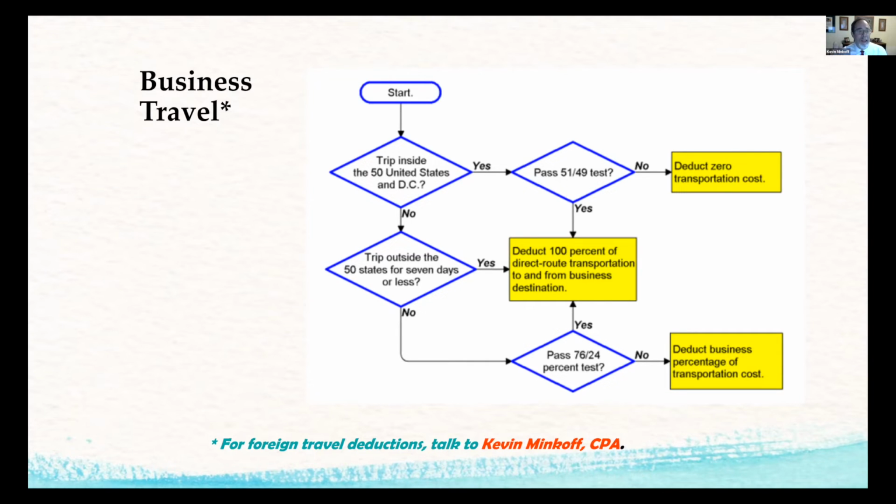So the new rules adjusted have to do with, first, is the trip outside the United States and DC, or is it within the United States to another state where, again, you stay overnight on business? So the 51/49 test really has to do with 51% of your activity where you are. So preponderance of your activity, wherever you're located, is business.